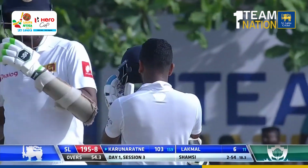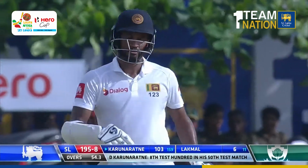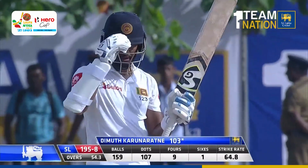The first was Tilakaratne Dilshan, and he's unique. He's got twin hundreds in his 50th Test at Chittagong. Well, magnificent effort by Dimuth Karunaratne.